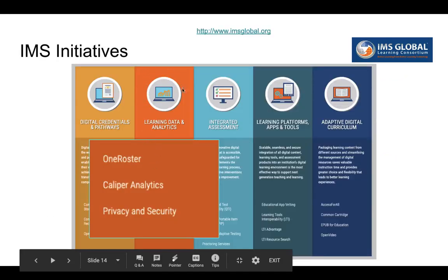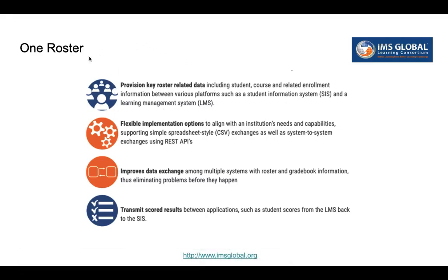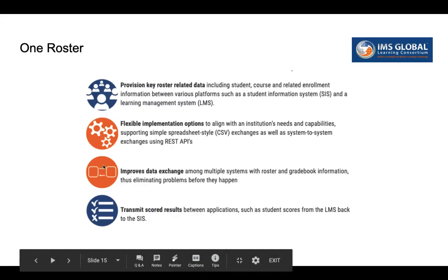So the next, learning data and analytics. So we have One Roster, Caliper Analytics, Privacy and Security. We'll look at One Roster. So basically, this is kind of similar to the previous, but it's going to link a list of students across multiple platforms. So you can see here it provisions key roster-related data, including course and related enrollment, linking up different platforms that are used by the student information systems and learning management systems, and that's going to improve data exchange, facilitate quick transmission of results and things like that.